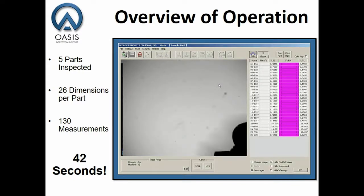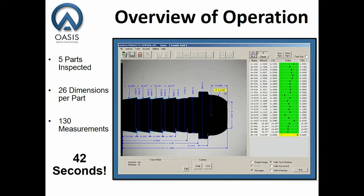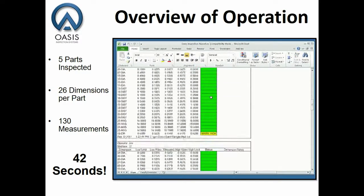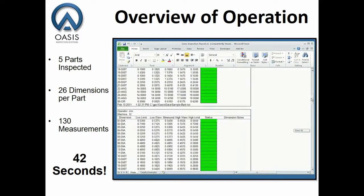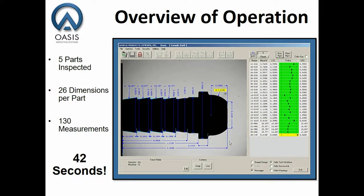And on the right-hand side here where you see the status display bar, the green status display bars are good dimensions, red are bad, and we do also have a warning. You'll see the yellow status display bar at the bottom. It means that we're either getting close to the top end of the tolerance range or the low end. But this is instant feedback that we're giving our customers. So it's instant dimensions, pass-fail data instantly, so that our customers can keep track of their processes, basically. They can find out if a dimension is growing, if a dimension is shrinking.